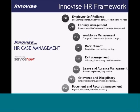We've also enabled recruitment. This isn't just IT onboarding. This goes right up the front, as part of requisition, in regards to, I need 10 new heads for a new function that I'm building.